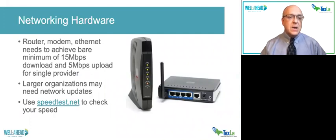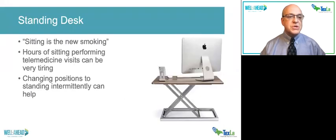You have to have a minimum of 15 megabits download and 5 upload for a single provider. But if you have several providers in your clinic, you're going to really need to ratchet that up to 50 to 75, and if you're a bigger entity, it's going to be 100 at least, because you have to think about other things that come through on your digital lines, besides just you doing a telemedicine visit. And there's a link here, speedtest.net. That's a great site to just click on and see what your bandwidth is within your own clinic to determine what your current situation is.